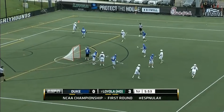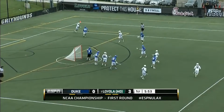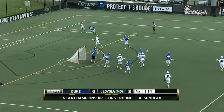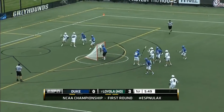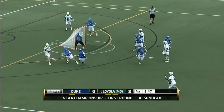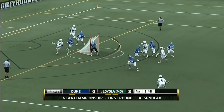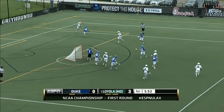So let's watch this first play where Spencer is going to dodge from this deep wing position back here at the corner. And he's fast. So watch how number 44, Ethan Powley, runs without throwing any checks, because footwork is always more important than stick checks. And he forced the pass there. So let's go back and watch that in slow motion.